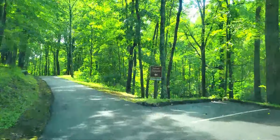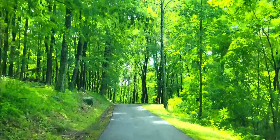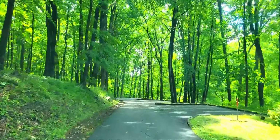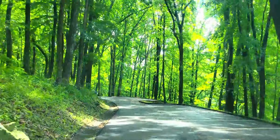The Peaks of Otter picnic area. Never been back in here. We've been closed of some sort. It's a one-way loop around here. So let's check it out.